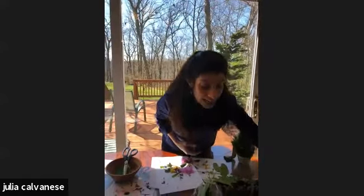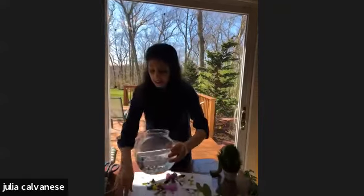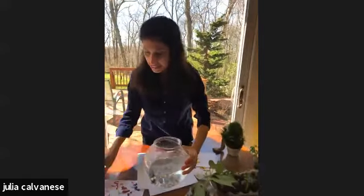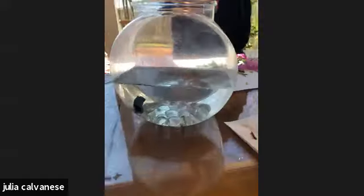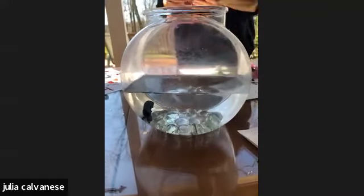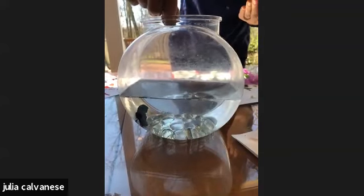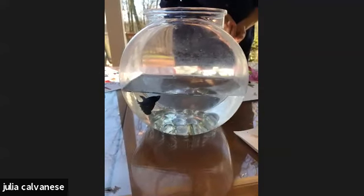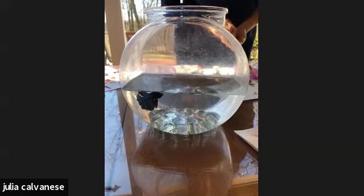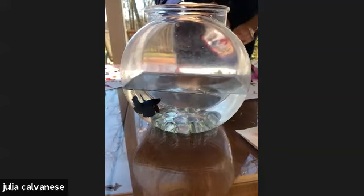Now, I have our special friend, Candy's cousin. He says hello. And let's see if Candy's going to eat. Let's see if he's hungry today. Here he goes. Candy's cousin ate. Hooray! He says hello.